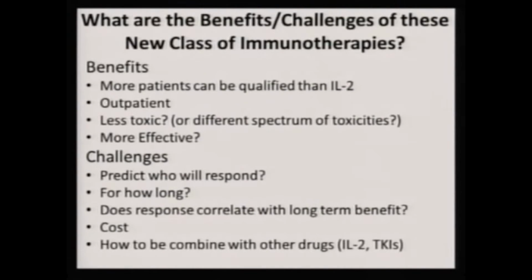So we should do a better job, we as doctors, to really refine which patients actually are candidates for this. And I think I predicted that this combination of drugs can be effective in up to 50% of patients, but definitely not 100% of patients.